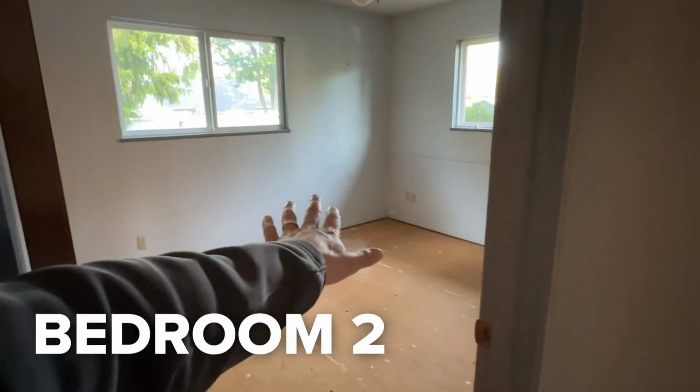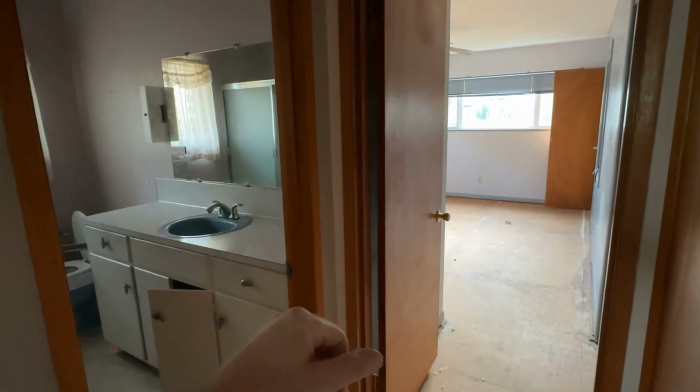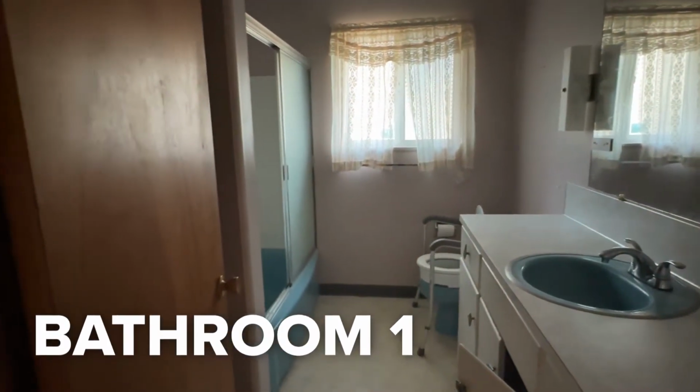2 standard sized bedrooms here. Well, actually this over here is probably bedroom 1, and the one I just showed you is bedroom 2. No master, no actual master here. And then we have bathroom number 1 as well.